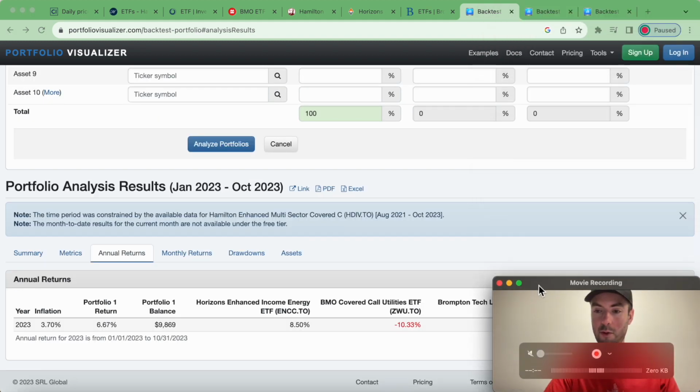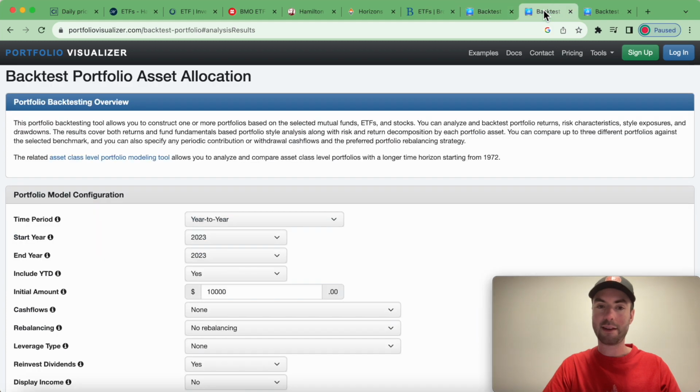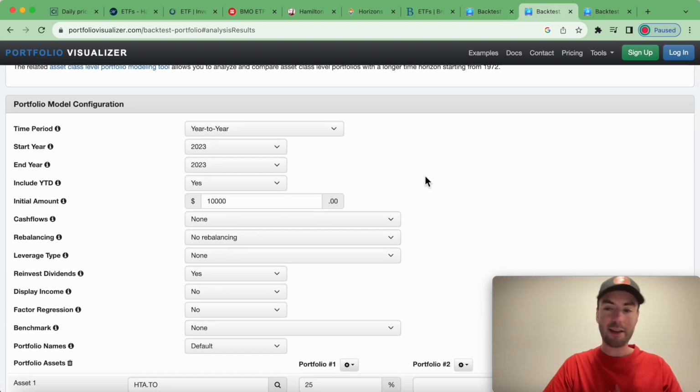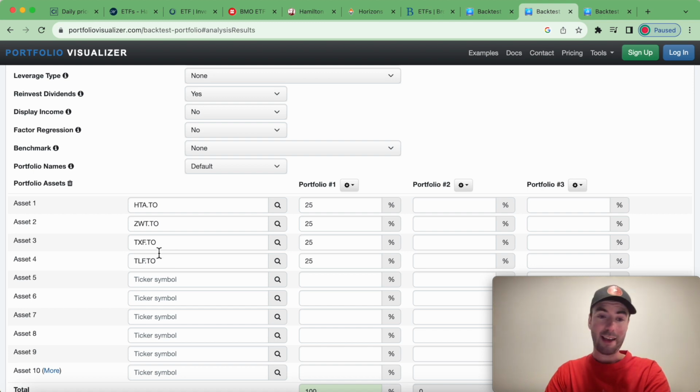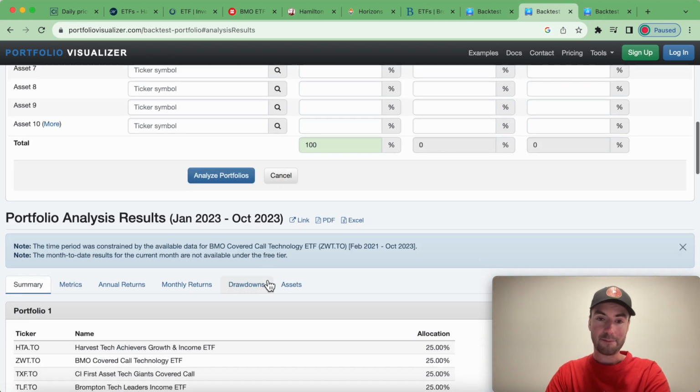So let's go over to the other portfolios that I ended up whipping up. This one is a really fun one because it's just pure technology. A pure technology fund, as it turns out, has actually done really well in 2023. So let's check that out. Let's reinvest all the dividends, no rebalancing whatsoever. What do we get? I added in HTA by Harvest, ZWT by BMO, TXF by CI, and TLF by Brompton.